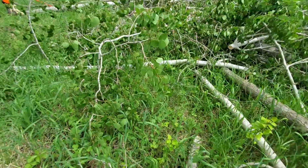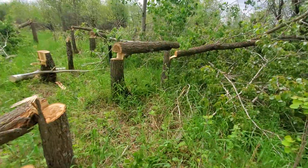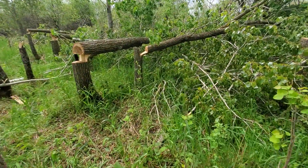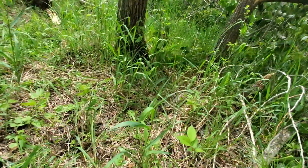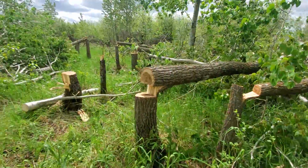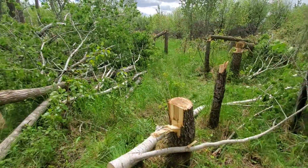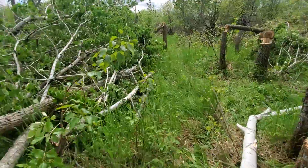A lot of poison ivy, and not a lot of people know this, but poison ivy actually is a highly preferred deer browse as well. They don't react to the oil on the leaves like we do, obviously, otherwise they wouldn't eat it. But yeah, here's kind of the point out here. I'll just poke my head out.